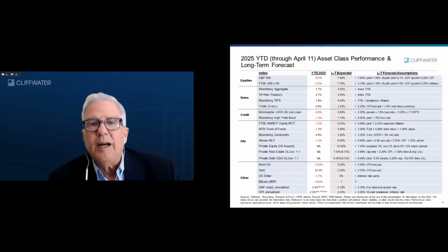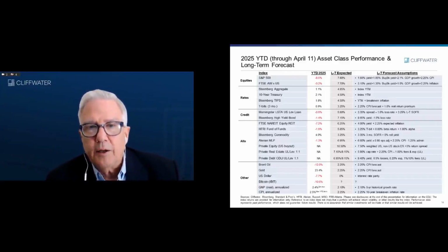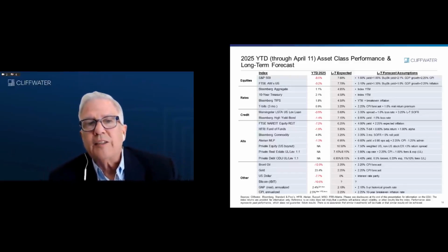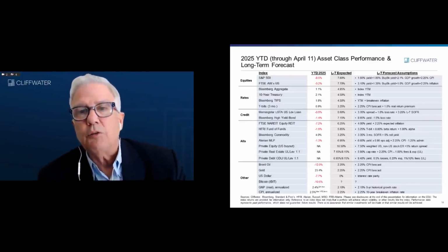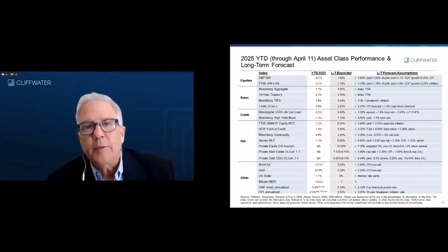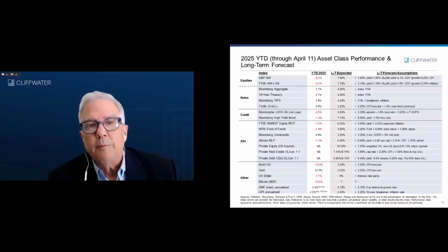Okay, so bottom line, what are we forecasting here? Our expected return on stocks, we show here not only the expected return, but where we are as of last Friday. So stocks have gone down. That's boosted our expected return for stocks slightly, 7.8. Our forecast for international stocks has also gone up as well. We upped the yield on that a little bit. So that's 7.7%.